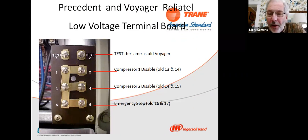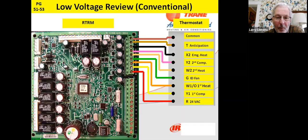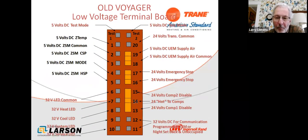On the newer units, on the Reliatel units, you can see the board's quite a bit smaller. We don't have the 14 terminals on the board because if you look back at the Reliatel board, we put them all on the board. Okay, so that 1 through 14 is now on the board itself instead of on this terminal strip, but they basically, again, do the same thing.